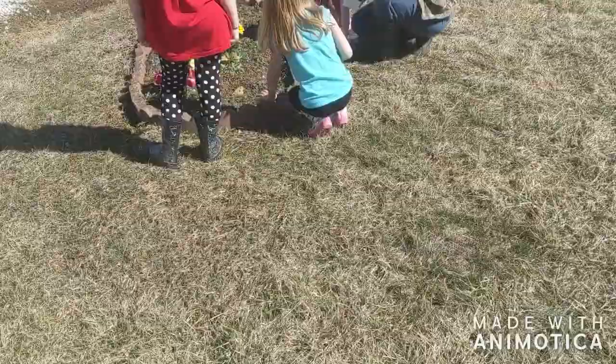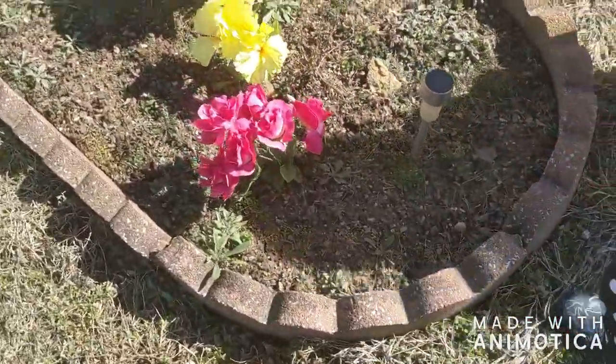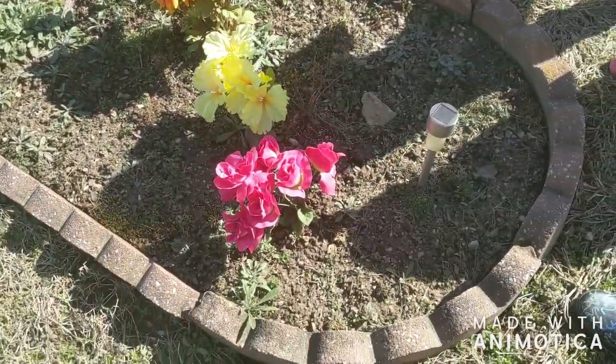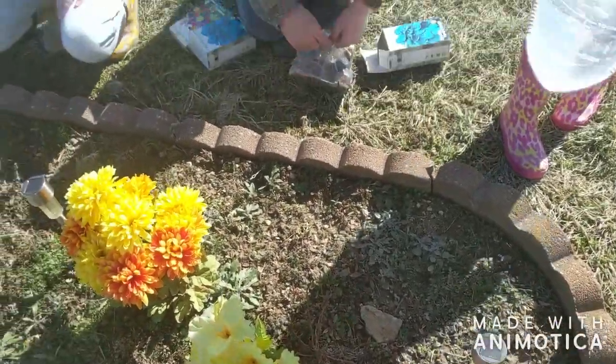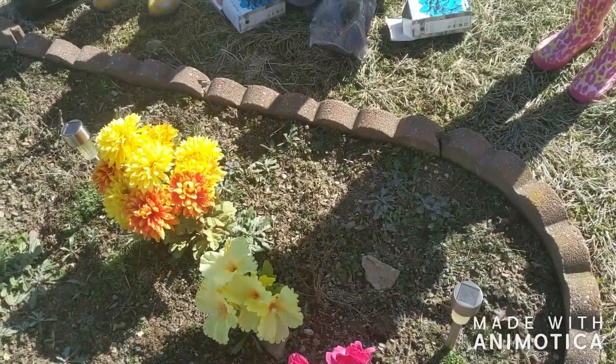So when we moved here, there was already some fake flowers in this bed. We're going to fill it with real flowers. Maybe we'll leave the fake flowers too, because I'm not a very good gardener. So we're going to get to work.